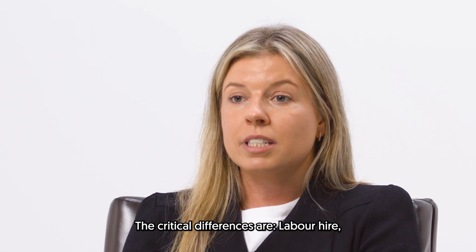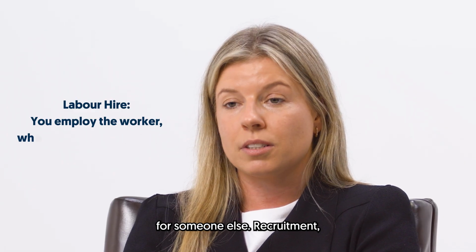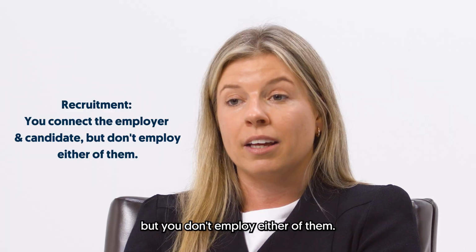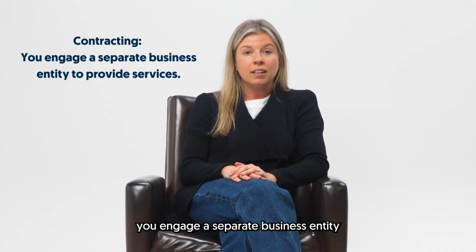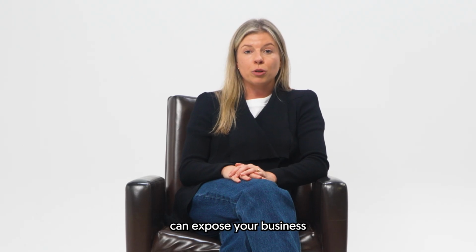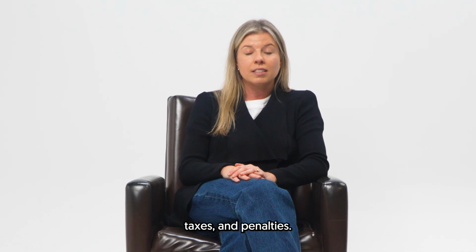The critical differences are: labour hire, you employ the worker who works for someone else. Recruitment, you connect the employer and the candidate, but you don't employ either of them. And finally, contracting, you engage a separate business entity to provide services to you. Getting these distinctions wrong can expose your business to significant liability for unpaid entitlements, taxes, and penalties.